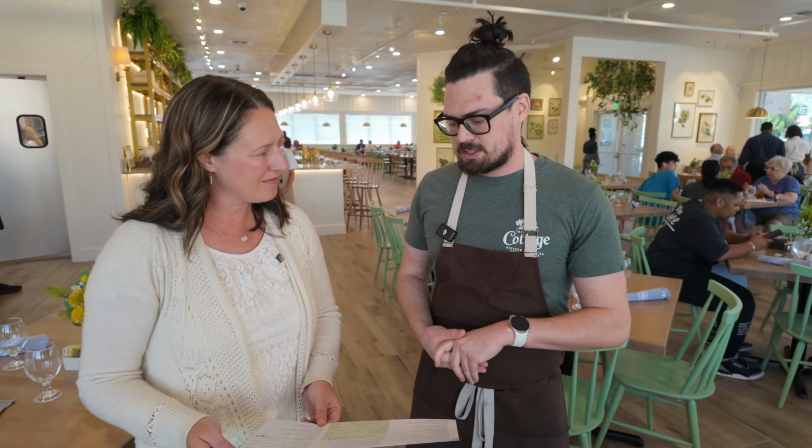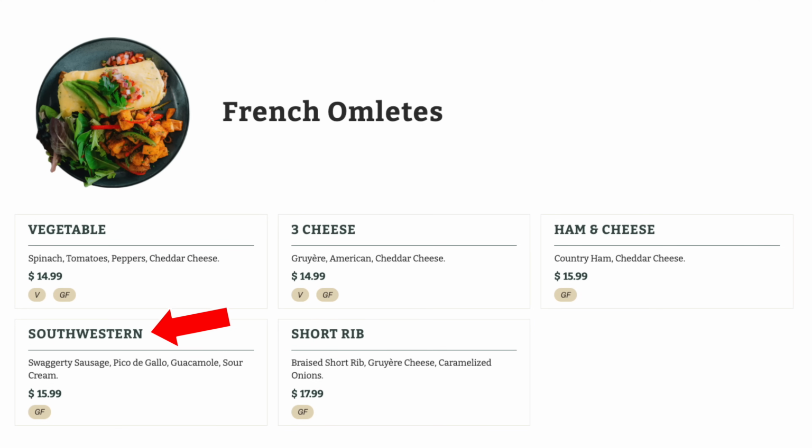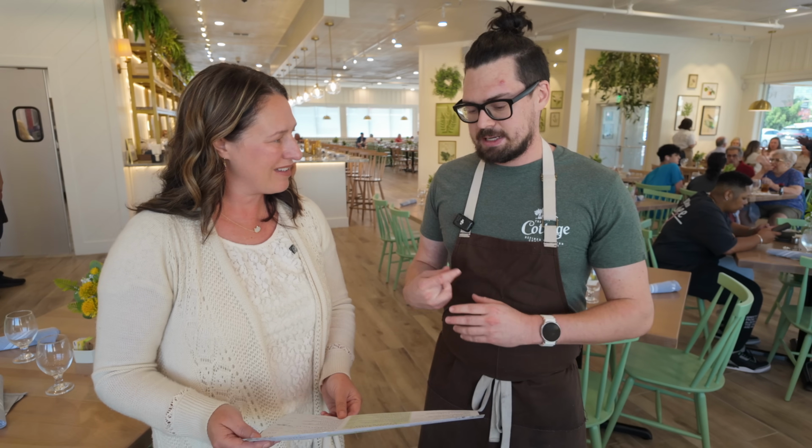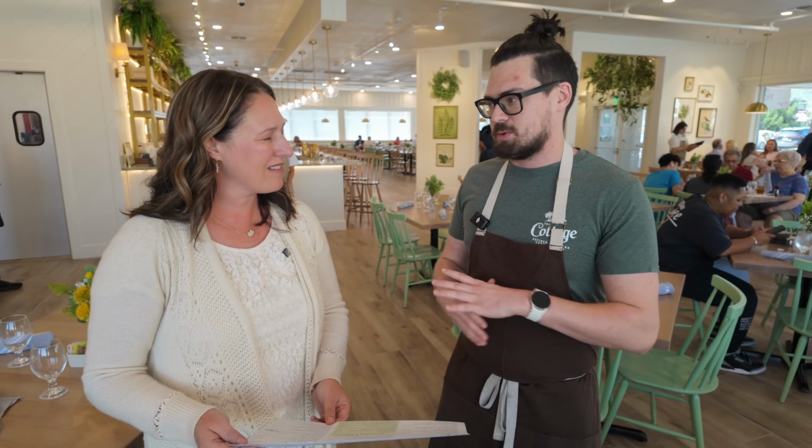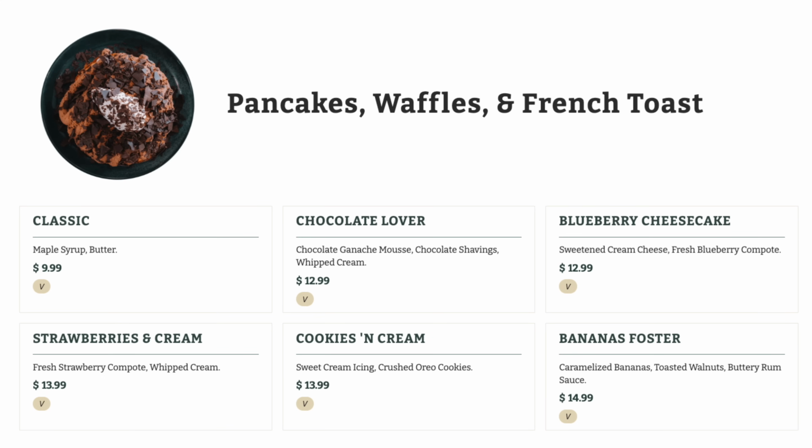Then for entrees, I mean, the Southwestern short rib omelets are just so good, for sure. And then all of our Benedicts, we make our own hollandaise. It's none of the powdered stuff. Like, we actually use eggs. And all of our omelets are also hand-cracked eggs. So we don't use any kind of liquid eggs or anything like that. Out of the pancake, French toast and waffles, the chocolate love letter. We make our own whipped chocolate ganache with really good, high-quality chocolate. So it's super phenomenal.